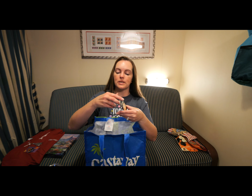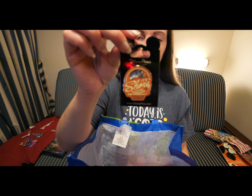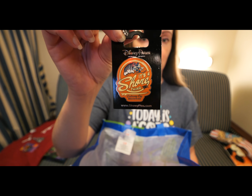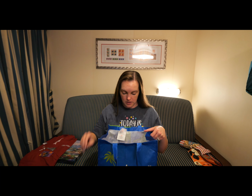And then we always, like I said before, we always try to get a pin, something special, and I don't have this one yet. It's a Castaway Key pin, so I had to get this. The only Castaway Key pin that I found in the shops this time, so maybe they'll restock the next time we come.